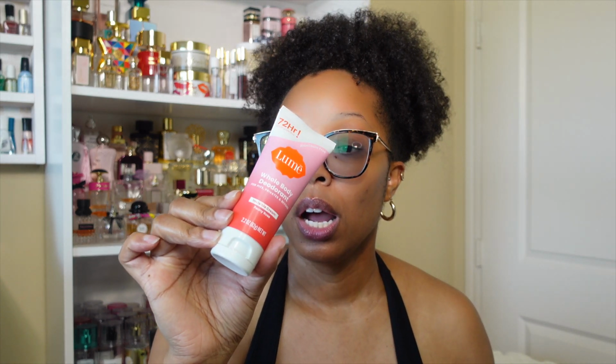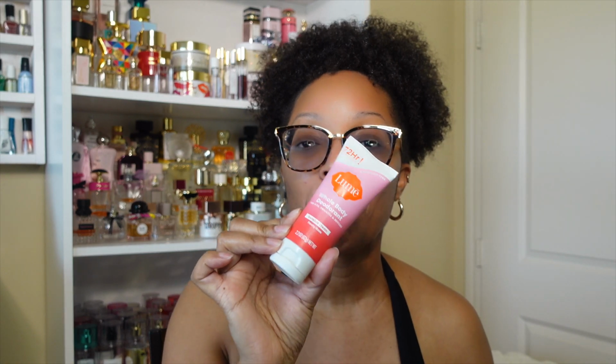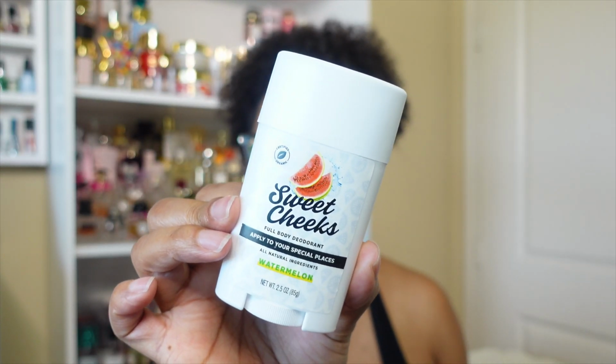But this one is specifically for under my boobs. Well, I take that back. I use this one under my boobs for the gym, okay? And then I use Sweet Cheeks under my boob when I'm going out somewhere. If I'm going out during the day, I use Sweet Cheeks. And this is the watermelon scent. Y'all ask, Nadia, does it really smell like watermelon? Absolutely does. This is Sweet Cheeks, the original deodorant made for your birthday cake.